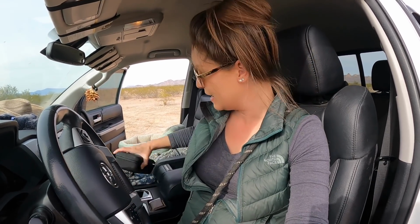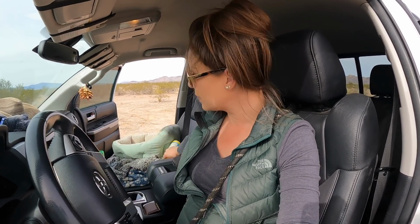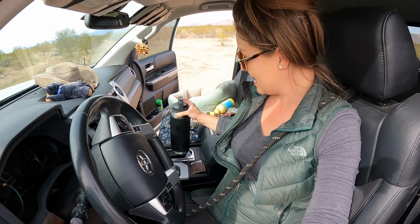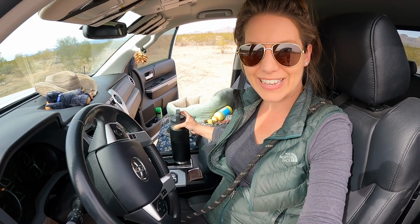And my only current annoyance about the truck: I have a really big water bottle because I drink a lot of water, and there is no good place for it to sit. So the cup holders in the 4Runner, you could take out the insert and make them bigger. The cup holders here in the Tundra fit a normal size cup and that is it. These don't fit. On Amazon, they do sell cup holder inserts.